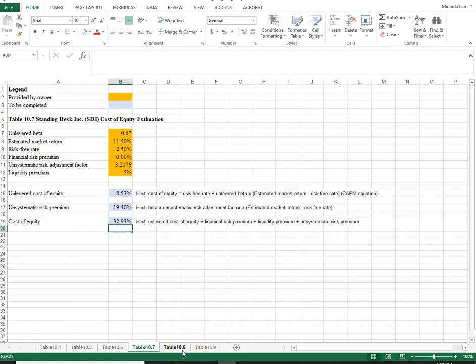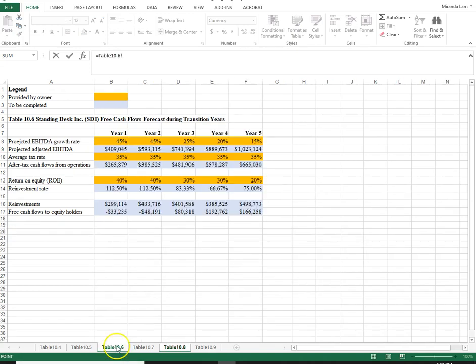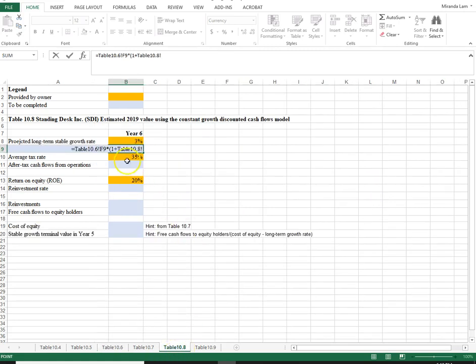Next, we're going to compute the terminal value for when the firm stabilizes. So in table 8, we're going to do that. So first of all, we're going to bring in our projected EBIT. So remember, this is year 6. And we assume that starting in year 6, the firm is going to stabilize to a long-term growth rate of 3%. So in year 5, that's from table 6, the EBITDA is 1 million. And we need to multiply that by 1 plus the growth rate. And in this case, this is a long-term growth rate of 3%.